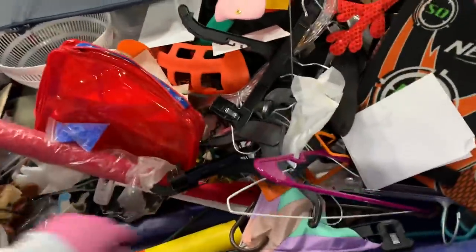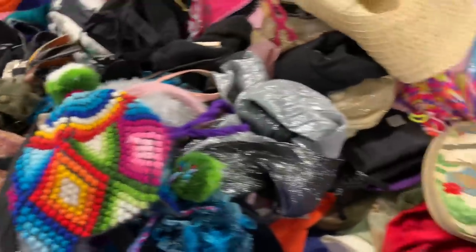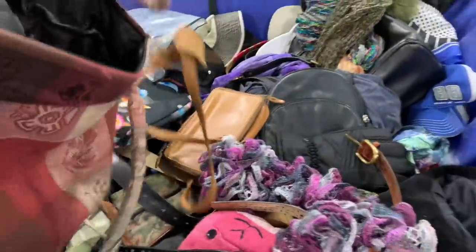Couldn't get quite in there, so let's see what's going on in here. It got quiet in here. Fishing pole. Do you need a fishing pole? Get on a fishing pole. It's a volleyball. Someone was looking for a soccer ball. Baby food. Little hat. Homemade. That's cute.